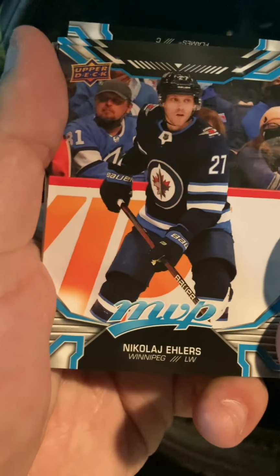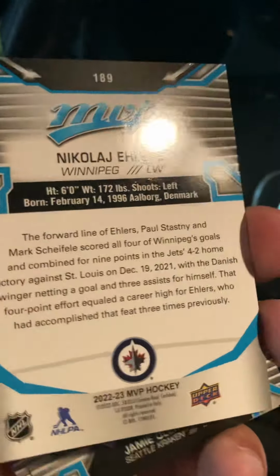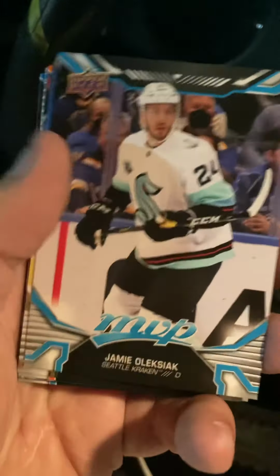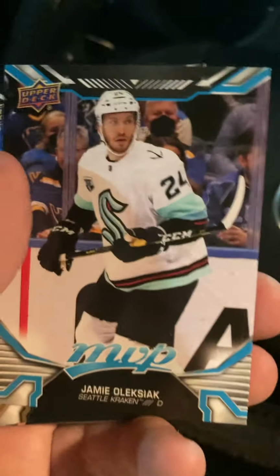Start with pack number 1 here. So this is fresh out of the box, so you hear me rip on it. All right. Pack number 1. First card is going to be Ehlers of Winnipeg. I'll show you the back of this one. Good looking card. These are real solid cards, I think. I'm pretty big on them. The Big Rig, I'm a big fan of his. He's ugly scoring-wise. I mean, you're not going to see any scoring out of him, but he will take the hits. He'll do the blocks. He'll scrap it up a bit.